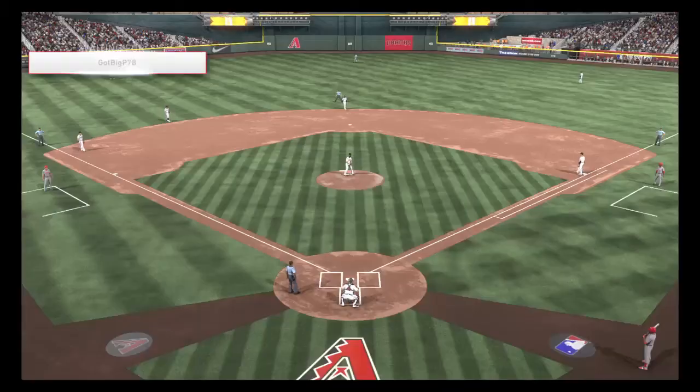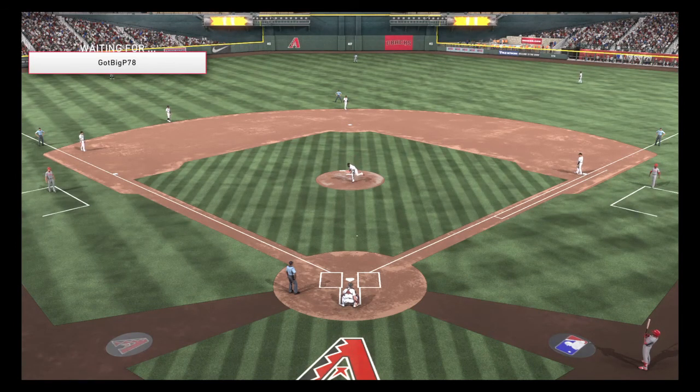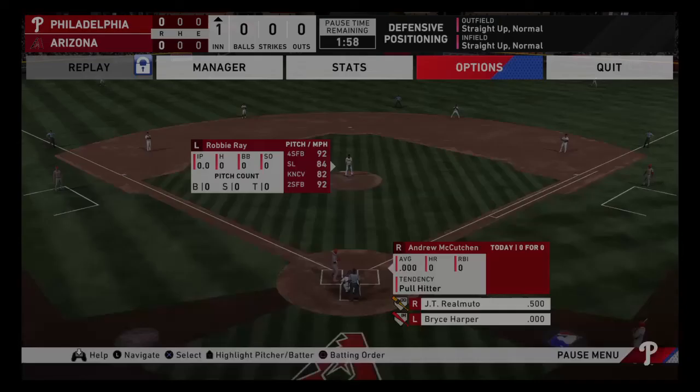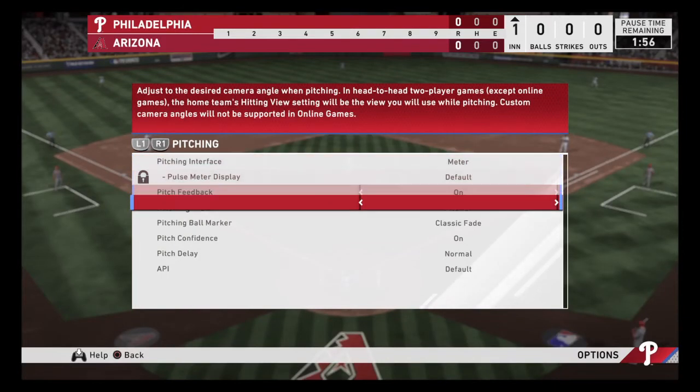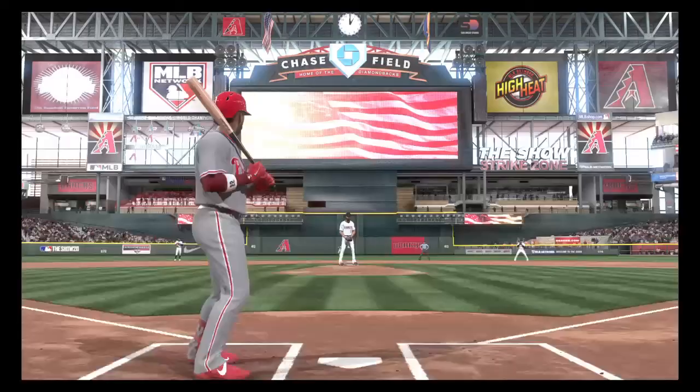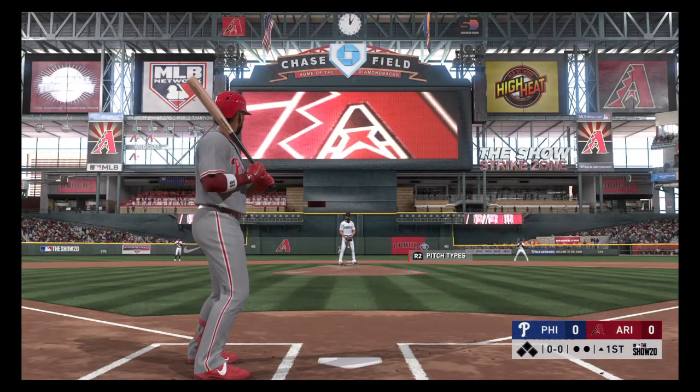Afternoon baseball here on the show. Ought to be a good one here between the Philadelphia Phillies and the Arizona Diamondbacks. At the plate, McCutchen. He will lead this one off today.